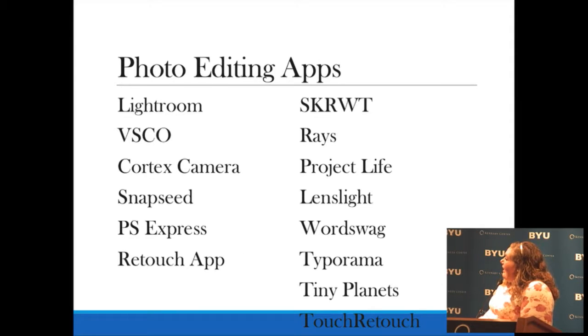Okay, does anybody use phone apps right now to edit their pictures, like VSCO? I'm seeing a couple of hands. Okay, what do you use? VSCO? Okay, what do you use? Snapseed? Okay. I tried to look up a couple of these before I put them up here for you guys.